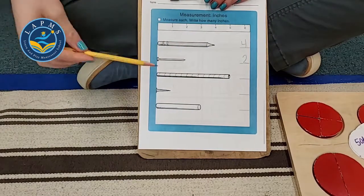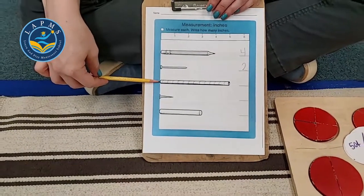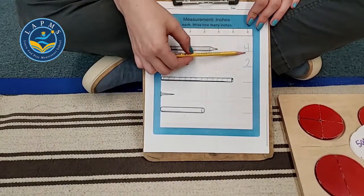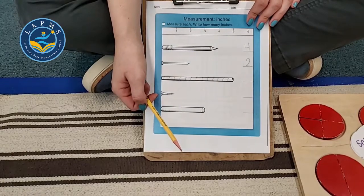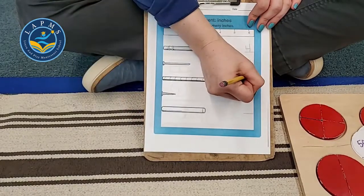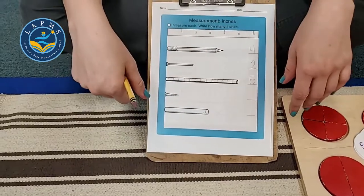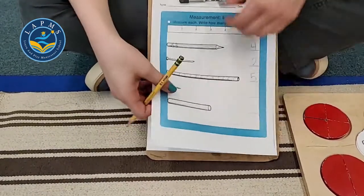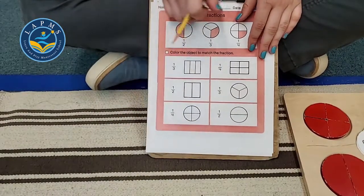And the next one, the biggest one, how many inches is that? All the way to 6? It's the biggest one? No? Doesn't line up there. Yeah, 5 inches. Really great. Okay, so let's finish the rest at home and let's take another look at our fractions.